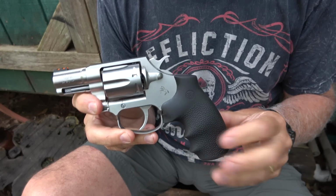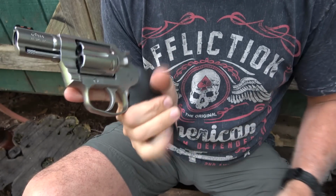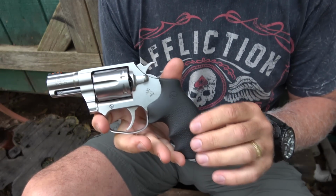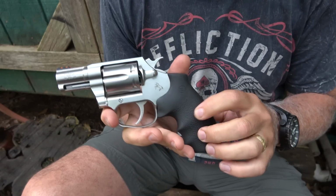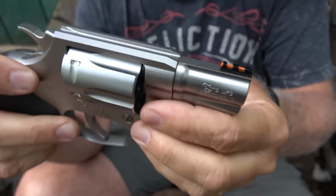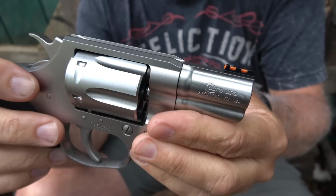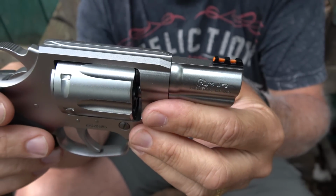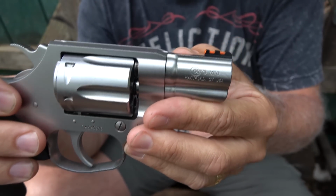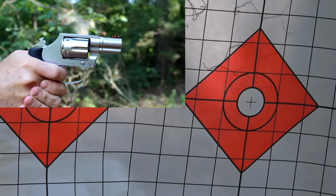Now, I really think that the Hogue grip was a great addition for this revolver. It looks good with the stainless, and it really helps mitigate the recoil. It makes it a lot softer shooting, and of course it has a very tactile feel to it, and so it gives you a good solid grip on the revolver. And that fiber optic sight really shows up well at the range. It's one of the things that revolvers have always lacked, is a decent sight. Of course, these are made for carry, or concealed carry. And so this just really is low to the barrel, and yet it's really easy to see.